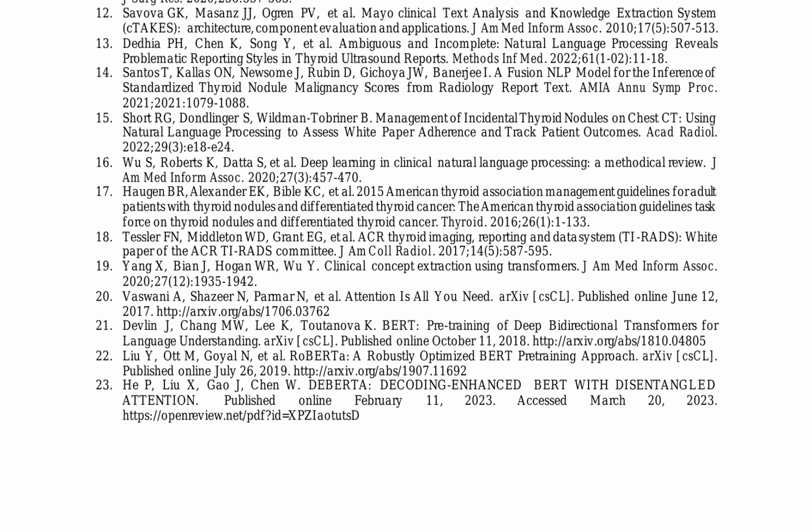The study emphasizes the importance of using standardized language in radiology reports to enhance the model's performance. Future directions include refining the model to handle ambiguous or incomplete reports and integrating it into clinical practice. The authors acknowledge the limitations of the study, including the small size of the annotated dataset, and suggest that further research is needed to validate the model's performance on larger datasets and in different clinical settings.